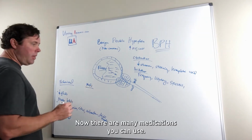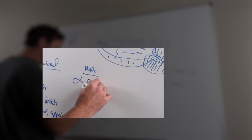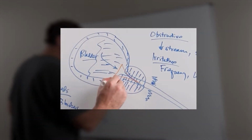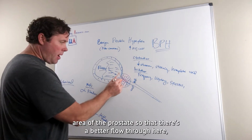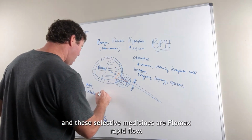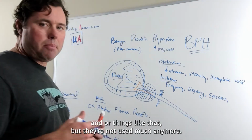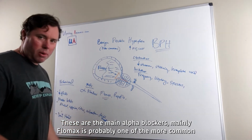Now, there are many medications you can use. There's a group of medicines called alpha blockers. These are medicines that relax this area in here selectively. They selectively relax this area of the prostate so that there's better flow through here. And these selective medicines are Flomax, Rapaflo. There are some non-specific alpha blockers like Hytrin and Cardura, things like that, but they're not used much anymore. These are the main alpha blockers. Mainly Flomax is probably one of the more common alpha blockers.